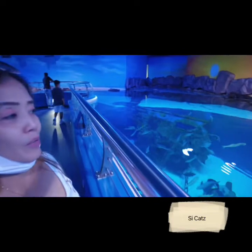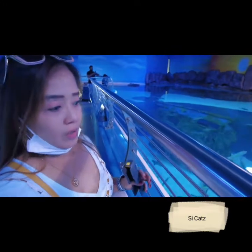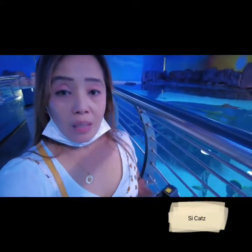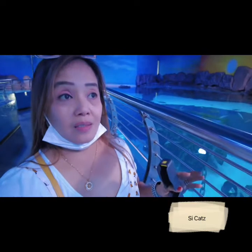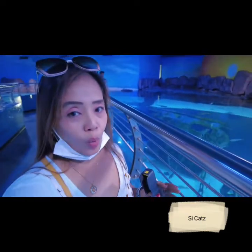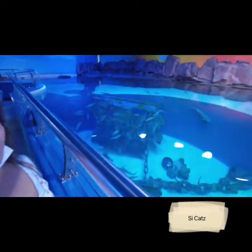And ang bilis lumaway ng sea. This is good for the family and also for the children. Makikita nila lahat ng mga different coral reef and lahat ng klase ng isda sa dagat. Ang hindi ko lang nakita dito si dugong. So guys, punta na kayo dito sa Sharjah Aquarium.